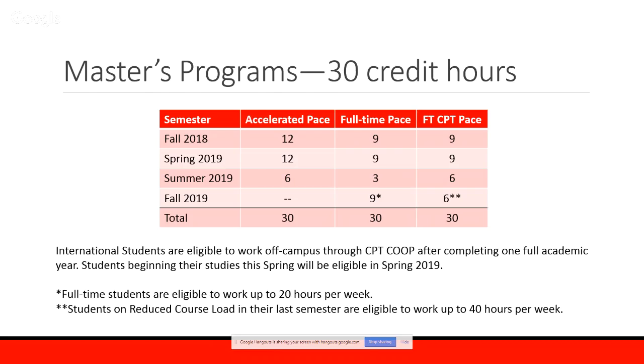If full-time work is the most important thing to you, you may want to look at our final pace, the full-time CPT pace, I'm calling it. CPT is our curricular practical training. That is the way that international students are able to work off campus. And so for this path, if you took 6 hours during summer while you were working full-time, you would be able to continue full-time into the fall of 2019 because you would be under full-time enrollment.